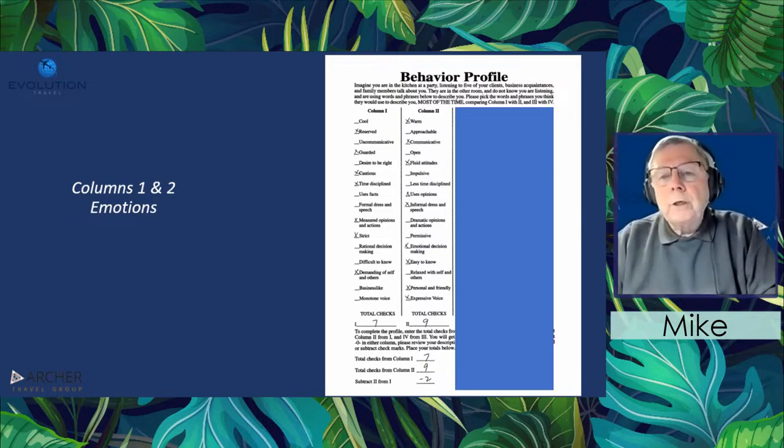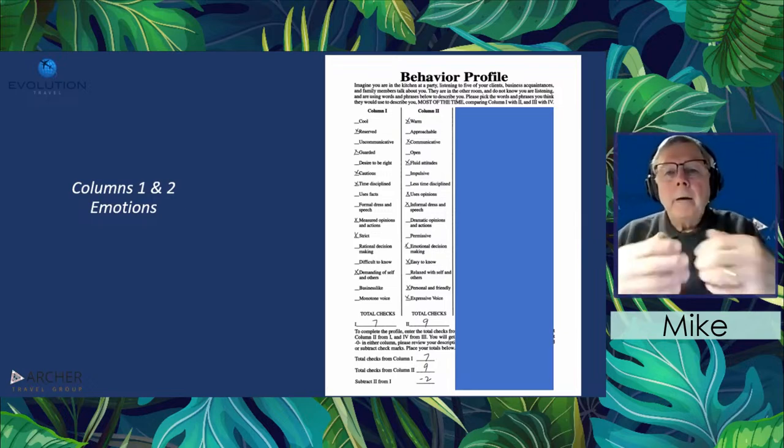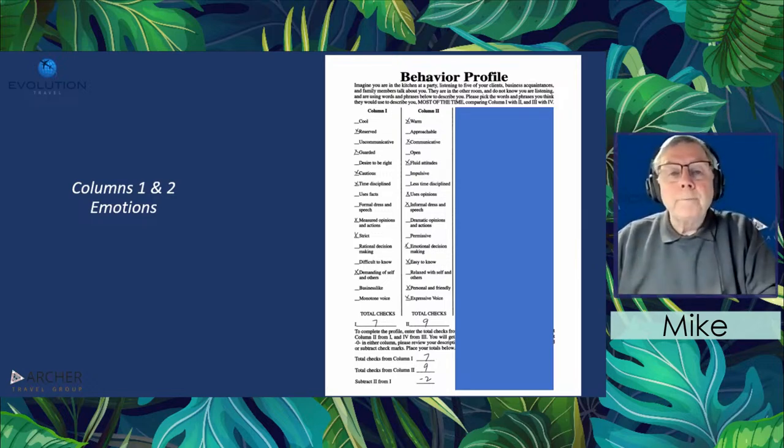Now, what you're looking at here is my profile. All right, so am I cool or am I warm? Well, I perceive myself to be warm. Am I reserved or approachable? I consider myself reserved. Am I cautious or impulsive? Most of the time I'm cautious. It depends on what I'm doing. When I was playing softball, I was really aggressive, and I would try to steal a base anytime I got on.